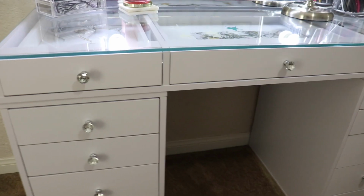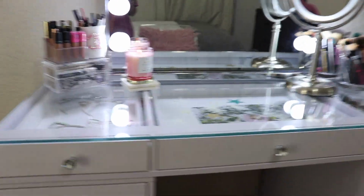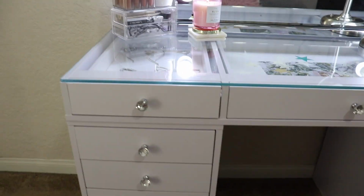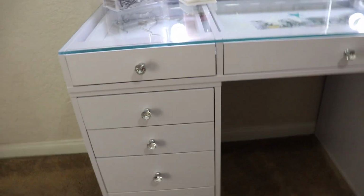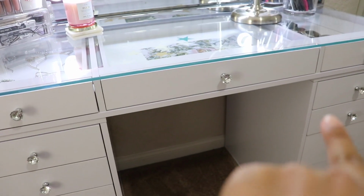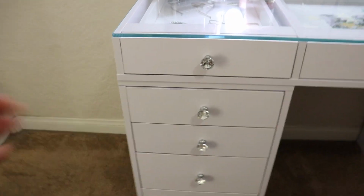I will say that for the price, the quality is not there. I definitely think that you can get something better for a lot cheaper. This is literally IKEA furniture. You have to build everything. The instructions are terrible. And the other day, one of the fronts of my drawers, I think it was that one, I just pulled it out and the whole front piece came off.